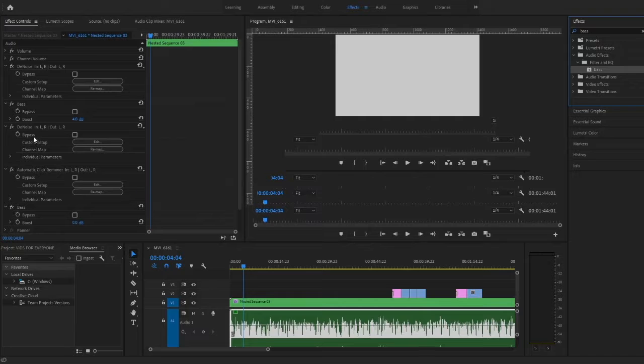You can see that we have the denoise here. We can go in and adjust the amount of denoise that we want to use. If you go really extreme, it's going to remove all the noise. Less extreme, it'll only remove a little bit. You can see here how much we're increasing the bass. And if you go in here into automatic click remover, basically just like the automatic noise remover, you'll be able to set the intensity.